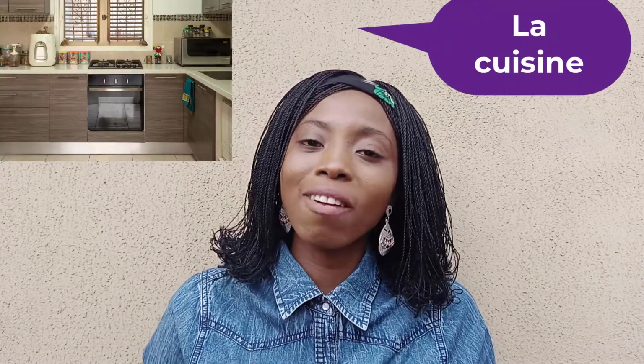So we want to familiarize ourselves with our house, and this time around we're looking at the kitchen. We want to look at those things inside the kitchen. What are those equipments we can find around us in our kitchen called in French language? So this is how we keep learning, we keep having fun, and we keep growing in our daily communication, even in French language. So let's start today's video.